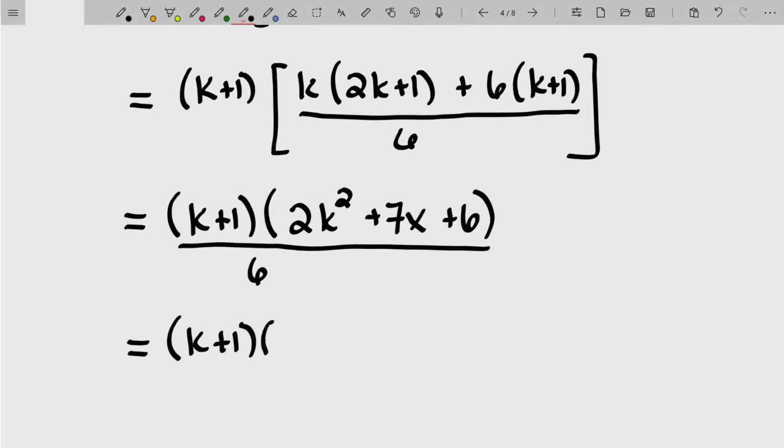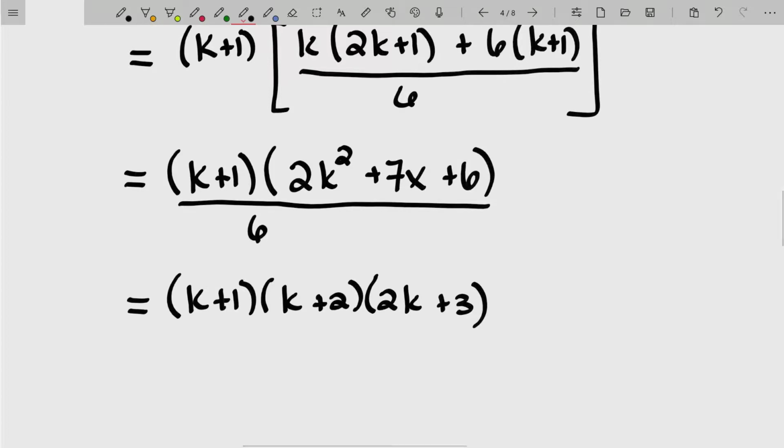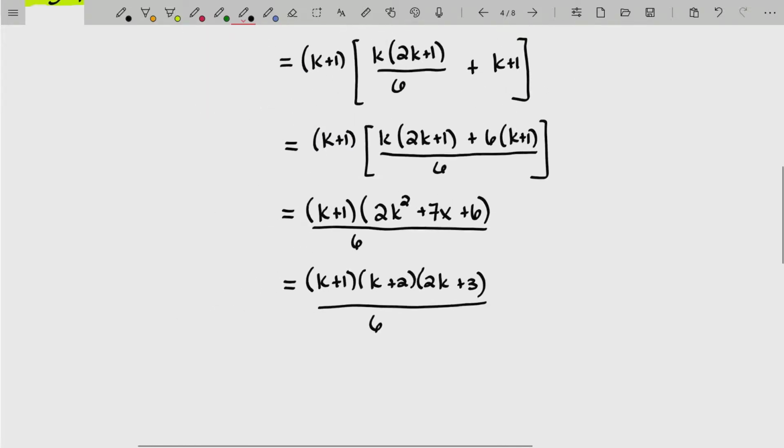And this will factor. k plus 1 times k plus 2 times 3k plus, nope, that will not factor that way. It'll be k plus 2 times 2k plus 3. Let's double check that. That's 4k, that's 7k, definitely, and 6 and 2k squared. So that works. All over 6.